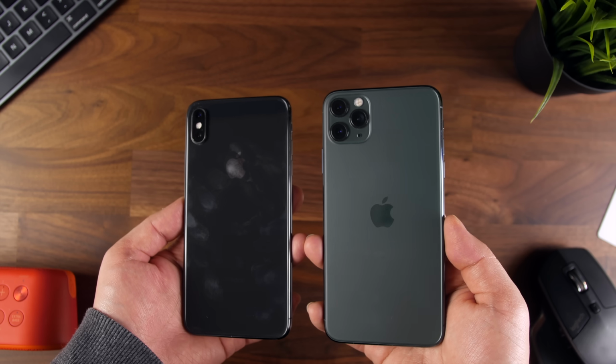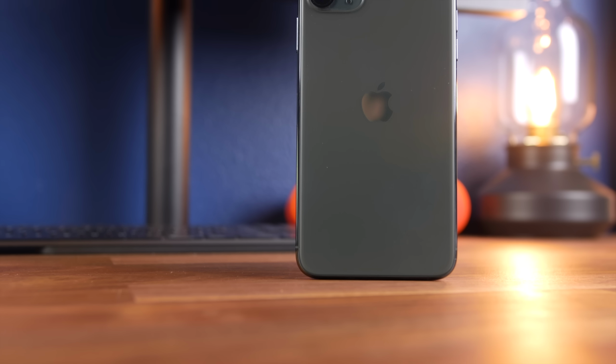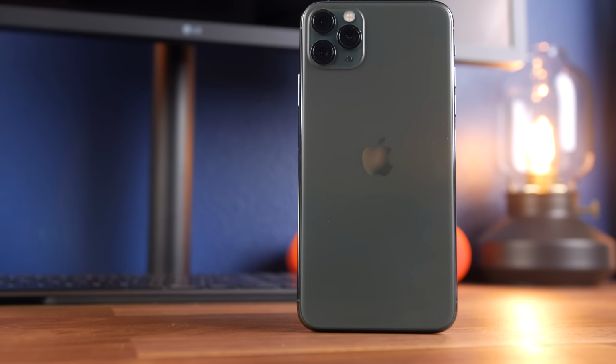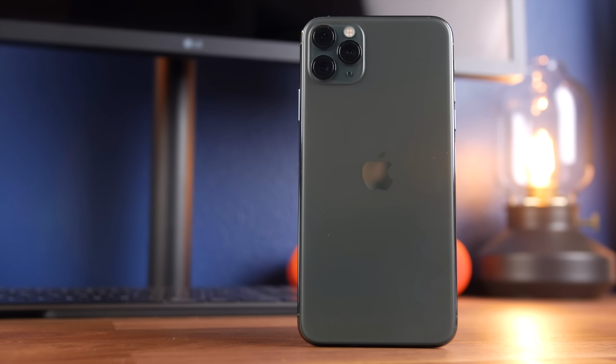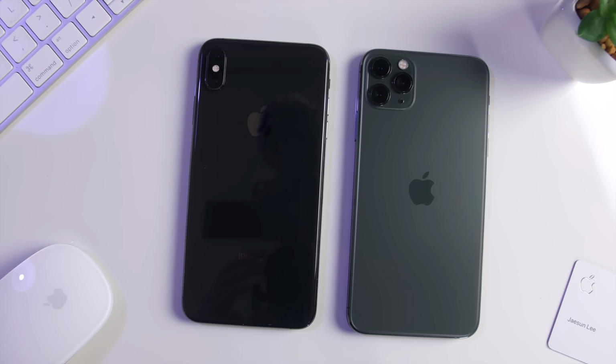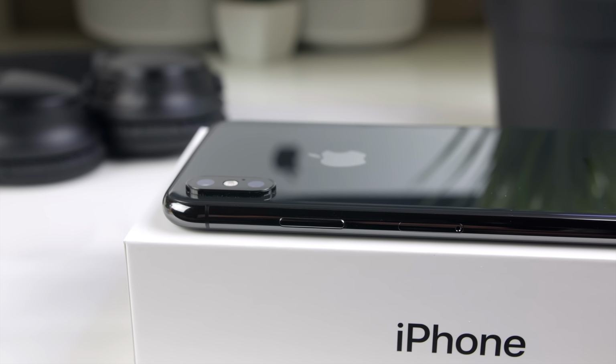It is a bit more slippery in the hand, but stays a lot cleaner despite getting your fingers all over it. And though I definitely do prefer this look over the XS Max, especially in this midnight green color, this alone wouldn't be enough for me to switch over. I mean, as nice as it looks, it doesn't take away from the fact that the XS Max is still a gorgeous phone in its own right, and it's something I'm still pleased to look at and hold today.